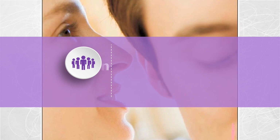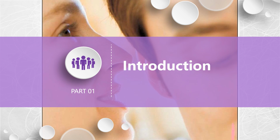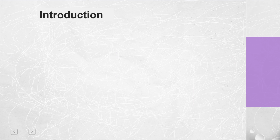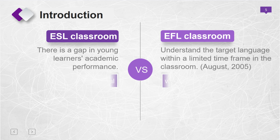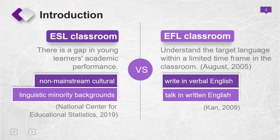Introduction. A 2019 American education study pointed out that the reading scores of fourth grade elementary school students are lower than in 2017, and there is a gap in young learners' academic performance from non-mainstream cultural and linguistic minority backgrounds in the long run.